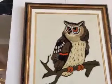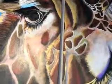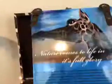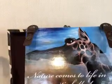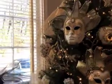This is a crochet piece of an owl. Look how pretty it's set up today. Oh, winter themed. Very pretty. Wow, look at this giraffe. Two pieces put together. Giraffe about it. Nature comes to life in its full glory. We have this tree decorated. Look at all these masks, these gorgeous gold masks.